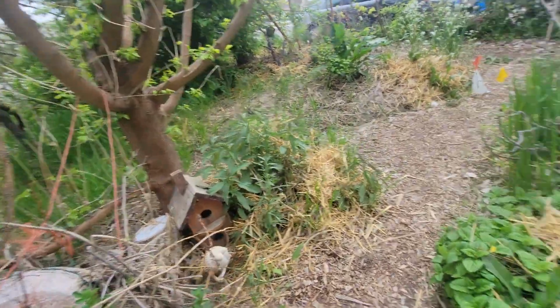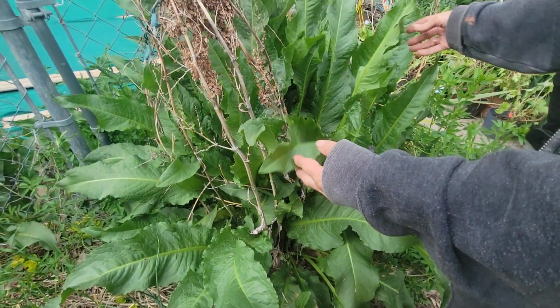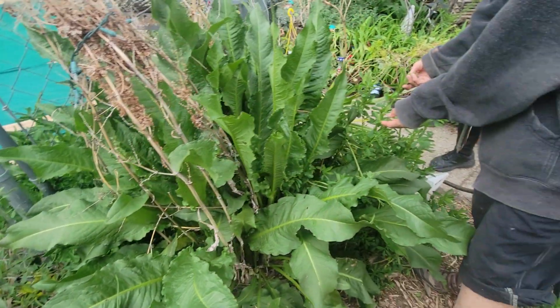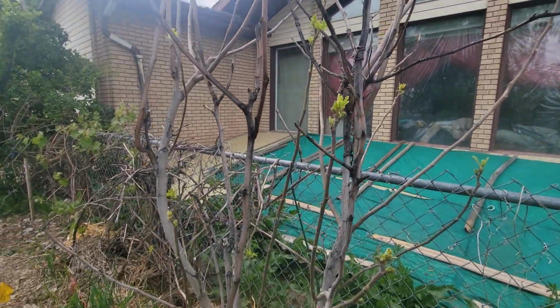Coming into zone 1, we got more mints. And what is this? Curly dock, a mineral accumulator. Alfalfa that comes back every year. Look at all the curly docks, so I can share them with people. All that nitrogen fixing, right?